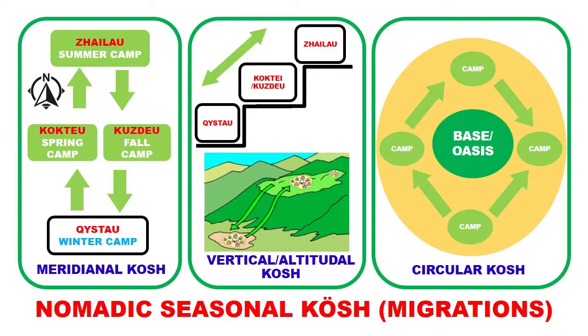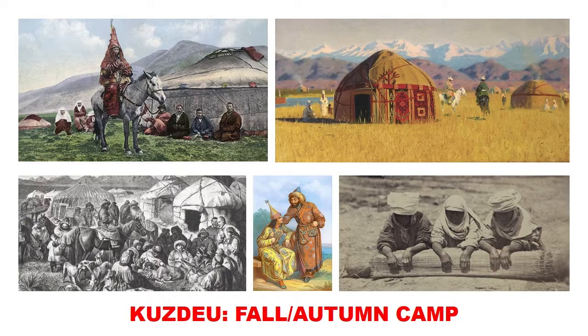So once they reach the summer camp, which is the northmost point of their migration route, by this time it's already the fall is starting, and the sun is not as hot. In some areas they even get second harvest of grass. So this is when the nomads start going in reverse, moving north, south, I mean, towards their winter camp, towards the Kstau. And usually they would move and stop somewhere in the middle at Kuzdiu, which is their fall or autumn camp. And this was another very happy time because the days were still warm.